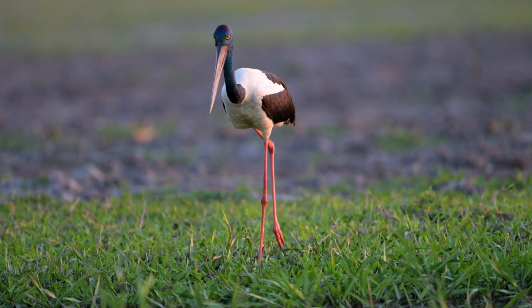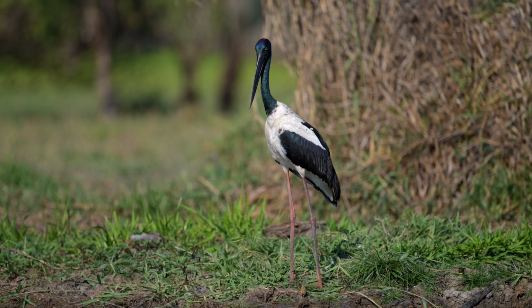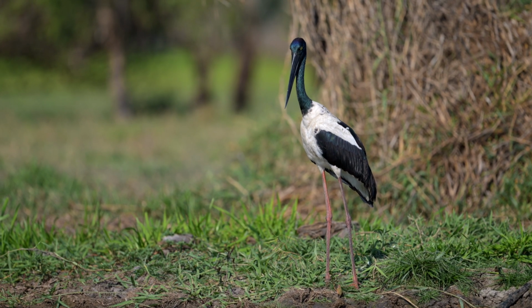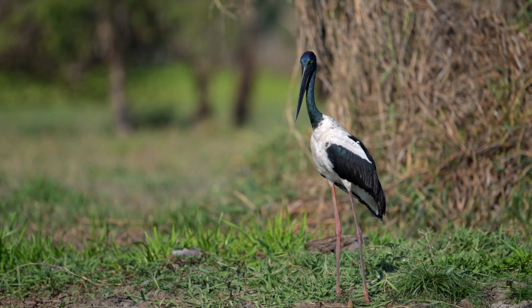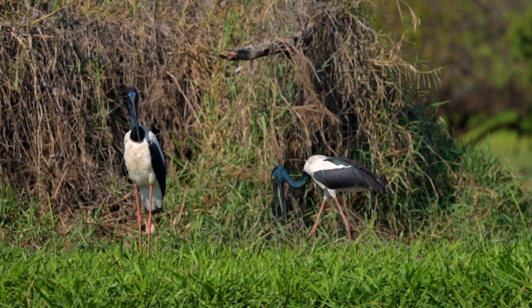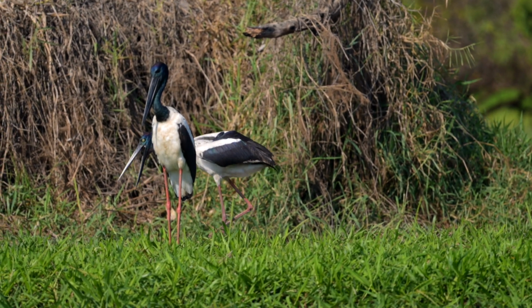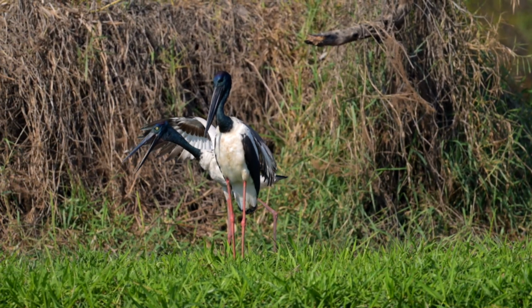We'll be finishing this video with two of the tallest birds found in the Billabong. First up is the black-necked stork that can be found in quite large numbers up here. One behaviour you might observe is the greeting dance, where one bird walks up to the other, extends their wings and flutters their wingtips rapidly.